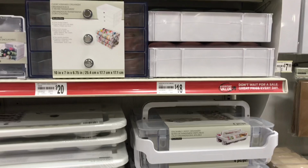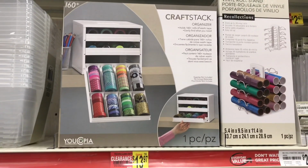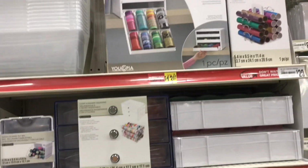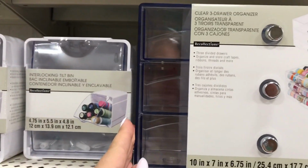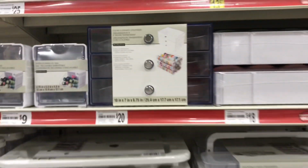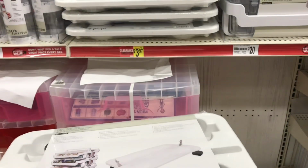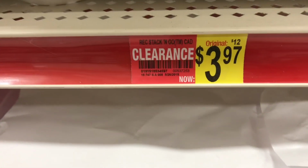Oh, here's the acrylic organizers. These guys are on sale. $13.97 if you're into stocking your washi that way or storing it. These I love for little embellishments. If you've taken a look at my craft room tour, I'll share with you how I've stored a lot of my mini embellishments. This is on sale for $3.97. That is, or $3.67 is not bad at all. $3.97. Oh my goodness, I can't see.